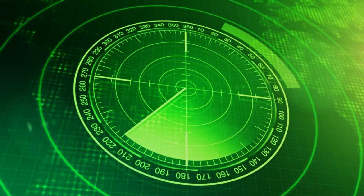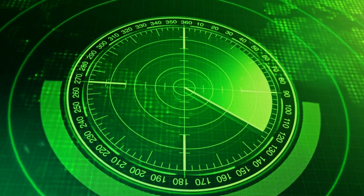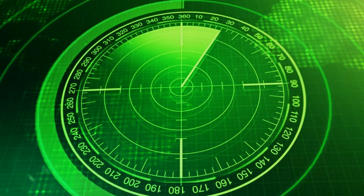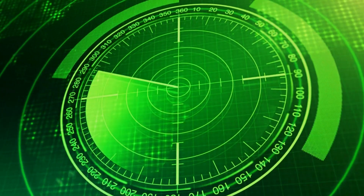Exactly. Now you'll see some bright horizontal lines across the plot. Those are actually artifacts of the system, not real objects. Think of it like static on a TV screen. So we can ignore those lines. What about all the individual dots scattered around? Those are the real radar returns, right?